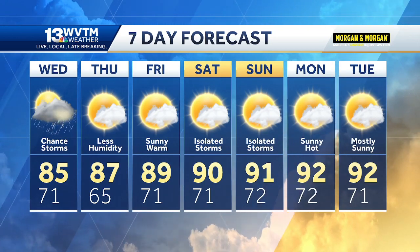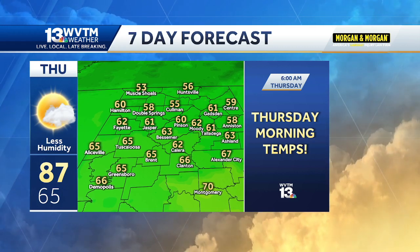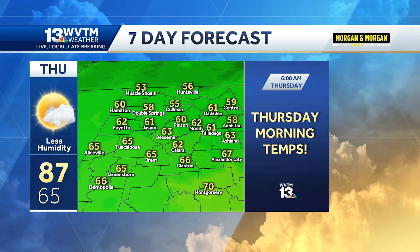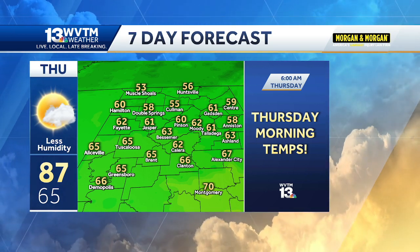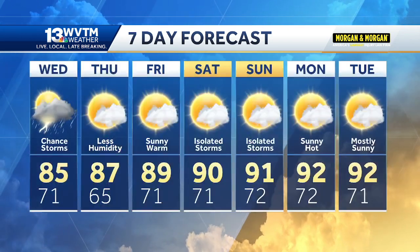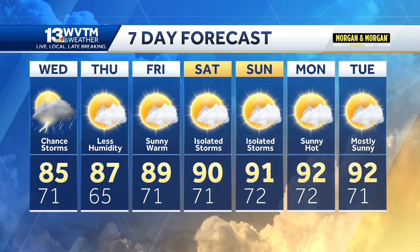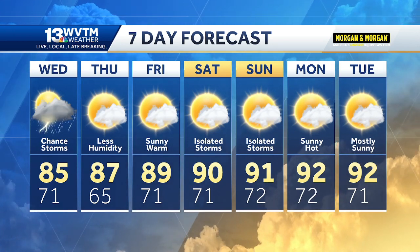Look at this, though. By Thursday, we're forecasting a low in Birmingham at 65, but we may have a few spots that get as low as the 50s in North Alabama. Wouldn't that be nice? 55 Cullman, 53 Muscle Shoals, 56 Huntsville. That might be a little bit too cool given the very warm ground that we have, but still, it's something to look forward to. We've also got college football coming up Thursday night. UAB playing, Stanford playing. The weather looks great. High school football Friday, we're looking good there.